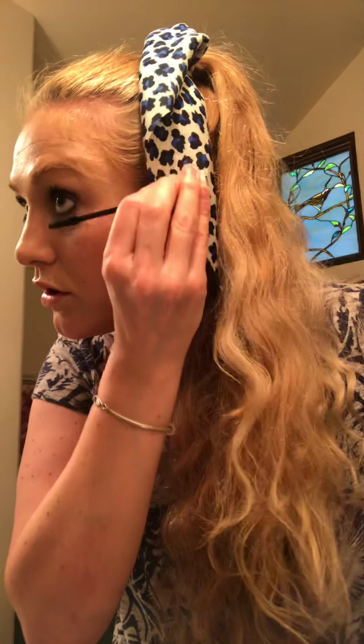And make sure you get those lower lashes, especially when you've done an eyeliner on your lower eyelid. It's very important to put in that extra effort so it looks nice and blended.